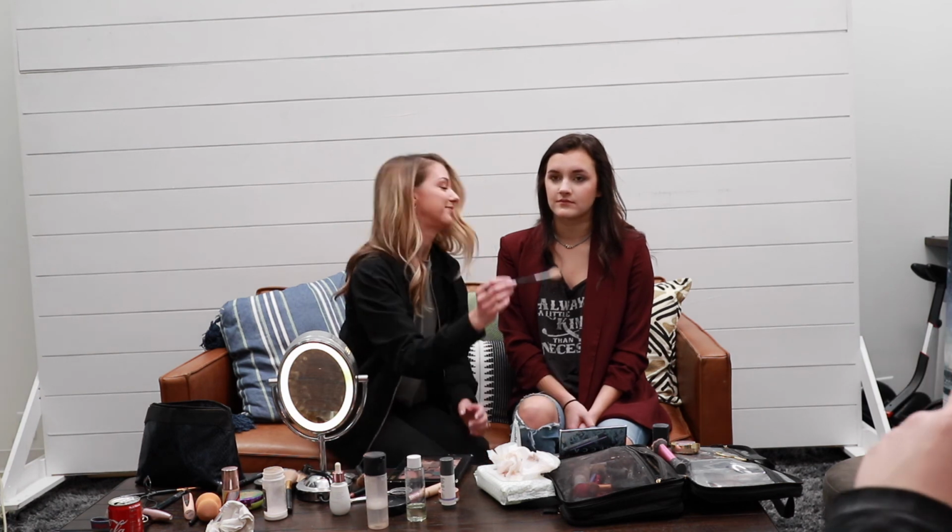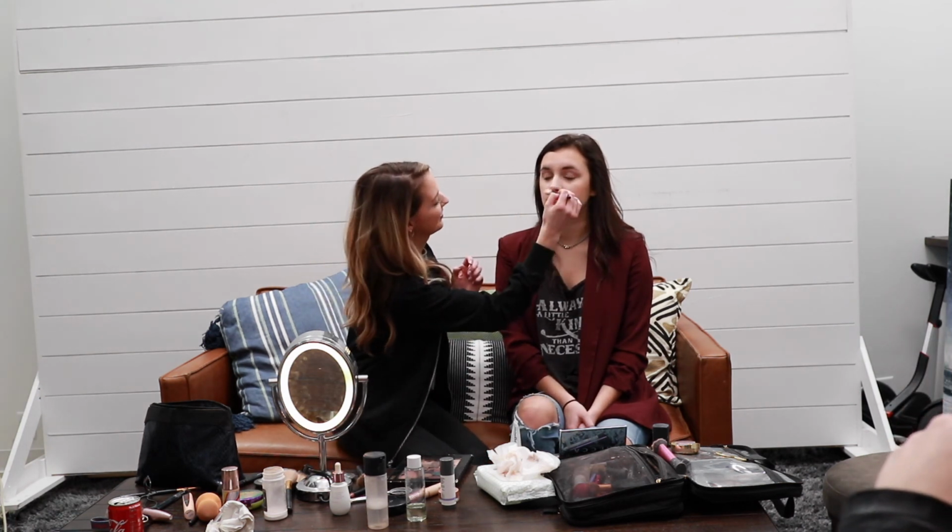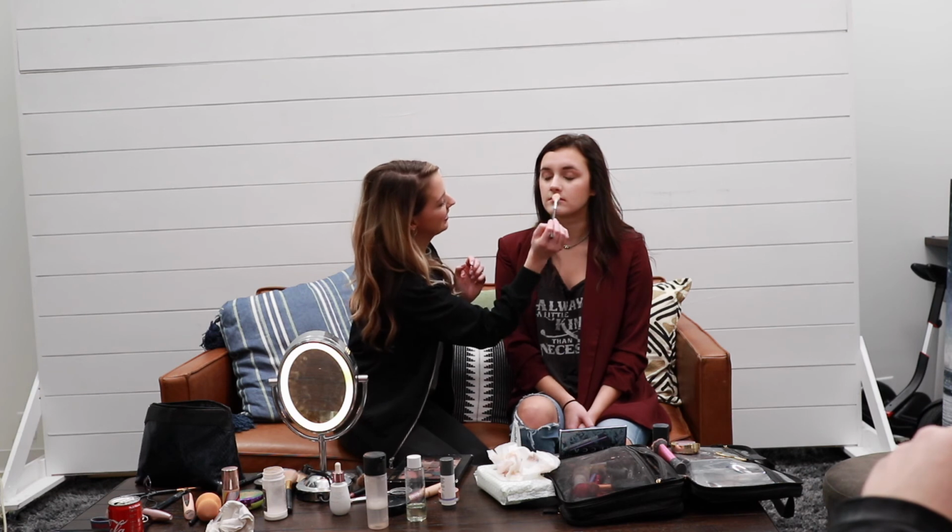I think I'm using the wrong brush. Every time. Hey, you should do a brush tutorial at some point for people who basically use the wrong brush. Yeah. How to clean my brushes?